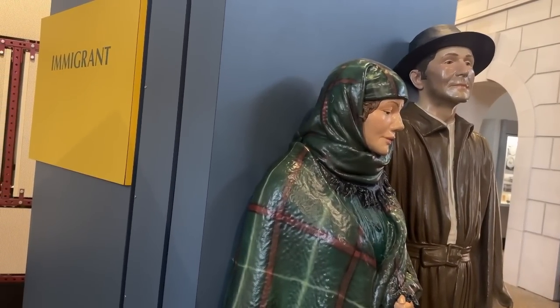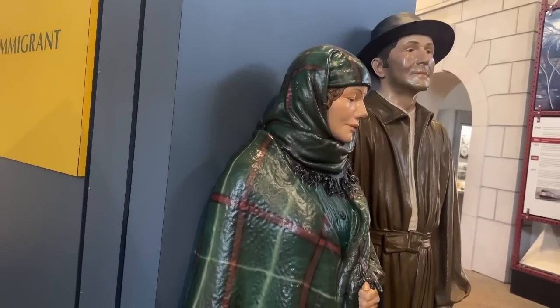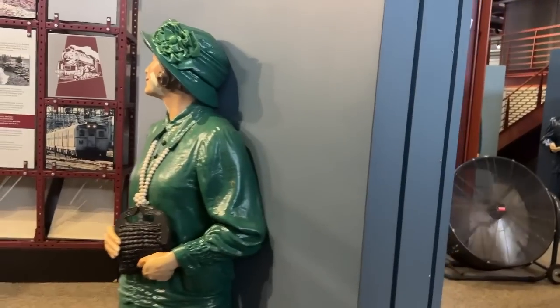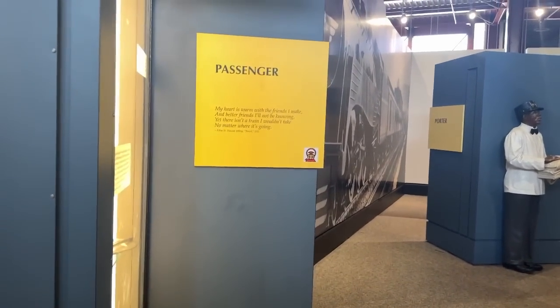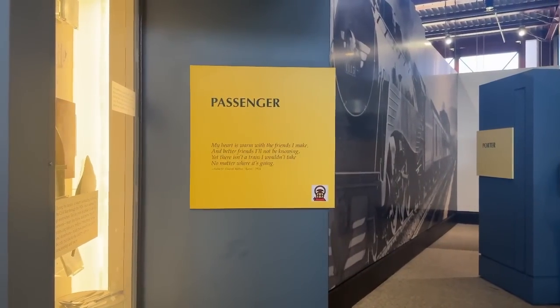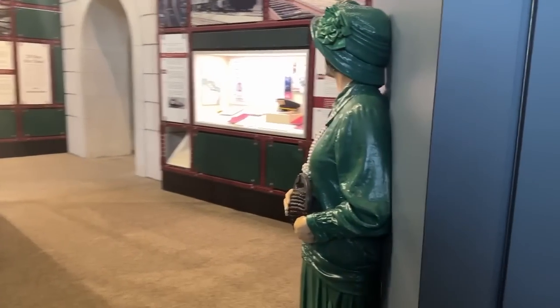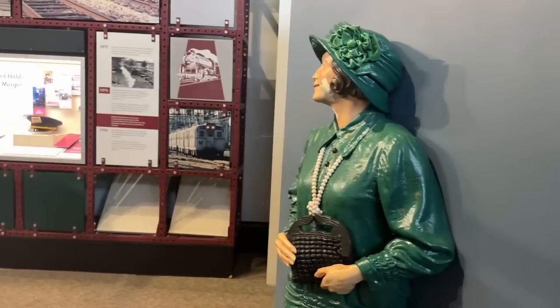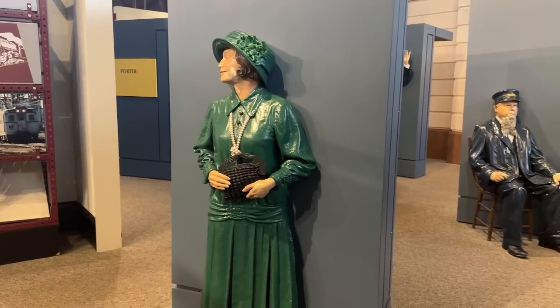These figures look so freaking real. And who might this lady in green be? She's just a passenger. But she's decked out. Look at her, she's decked out.